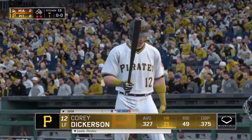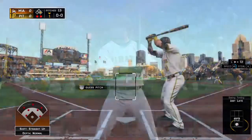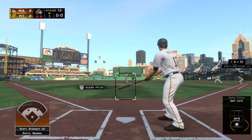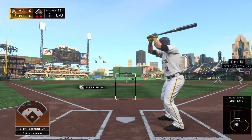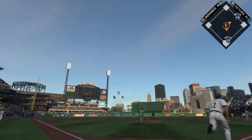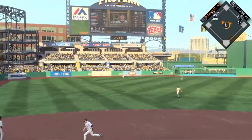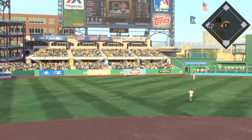Corey Dickerson will stand in. He, too, had 3 hits in the win last night. Well, you're right. His last game was excellent, but he just keeps adding to those numbers. Over his last 10 games, he's been hitting over .350. I'll take that anytime. That's lifted the other way out to left. Dietrich sprinting after it. And that retires the side.